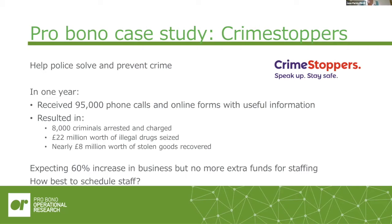It's quite big business. So they got in touch with us, and I and a colleague went to meet with them to see what their problems were. And the major problem they were facing was that they were going to take over in their call center a whole extra area of the country, which meant that they were going to probably have a 60% increase in business to handle. But they hadn't any more funds. So they wanted to know how they could possibly take on the extra increase in business without any more funds.